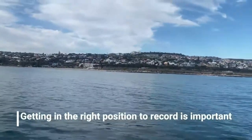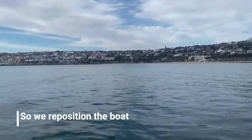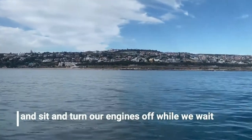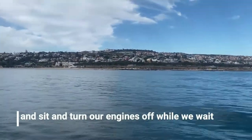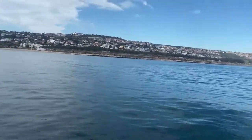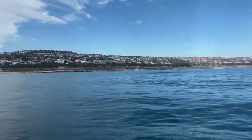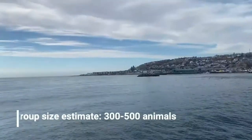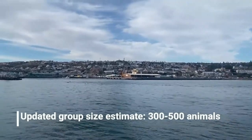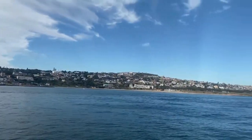So we're just moving well ahead of these animals to reposition the boat. And then we will stop and turn our engines off and wait for them to come past us. So we're giving them a wide berth now, but we've got a really big group, probably over 100 animals here, so that's great. Bottlenose dolphins. As far as we can see, there are bottlenose dolphins. That is a very big group.